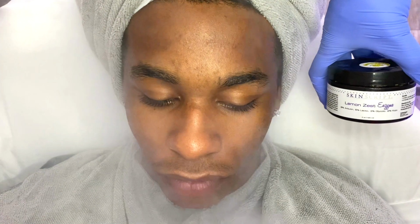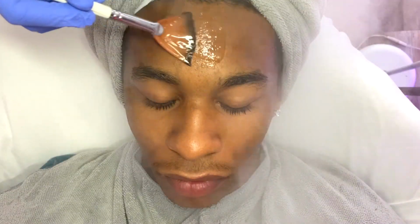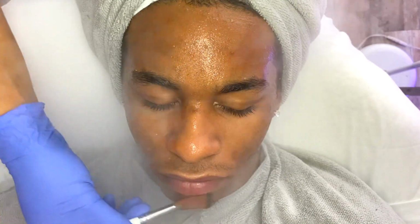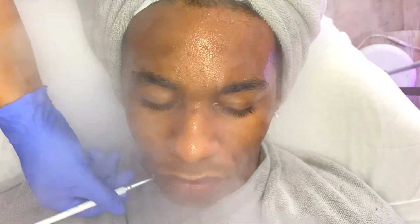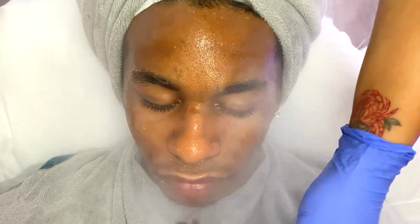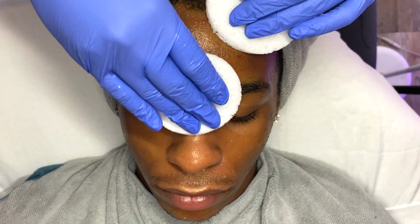Moving into this lemon zest enzyme, it has kojic acid, arbutin, lactic acid, and glycolic acid. It is going to do great at brightening, exfoliating, and hydrating the skin. And this is typically left on the skin for about 7 to 10 minutes, depending on the client's tolerance. Depends if the steam is left on or if I put the cooler fans on.